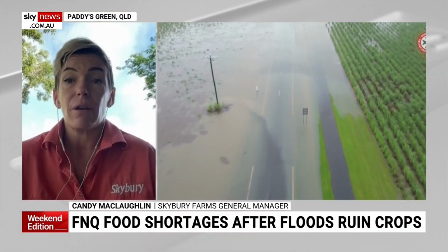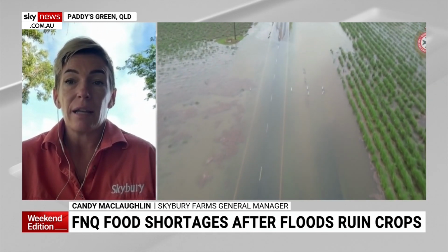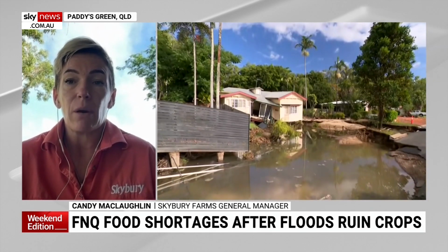So papaya is incredibly susceptible to having wet roots. So we talk about the water and the soil currently being waterlogged. The easy description is the trees are drowning. They cannot get oxygen, and they're basically going limp and falling over.